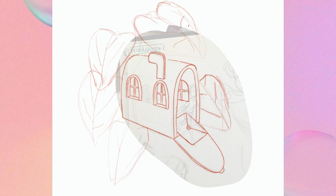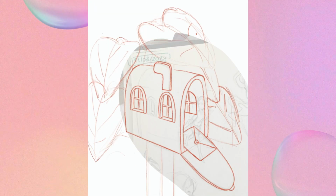I actually saw an image on Pinterest and I got inspired. So I just decided to redraw a little bit what I did, but changed it a little bit as well. So in a sense, it's still the giant or little person kind of thing, because I turned a mailbox into a house. So I just went as it goes. I didn't have anything planned.